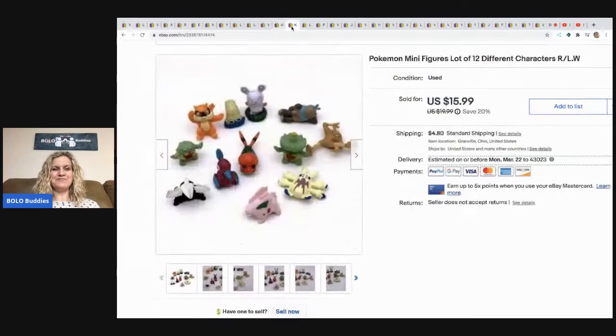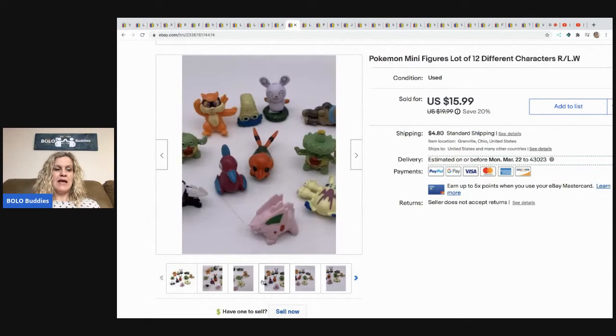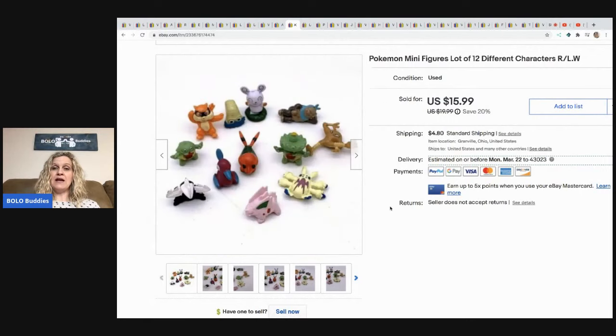Definitely check it out. The next item are these Pokemon figures. I believe these were in a mystery box, if I remember correctly. And I sold these for $15.99 and the buyer paid shipping.